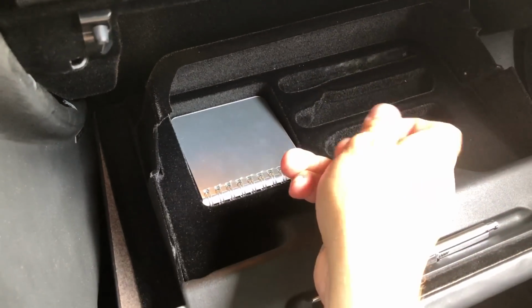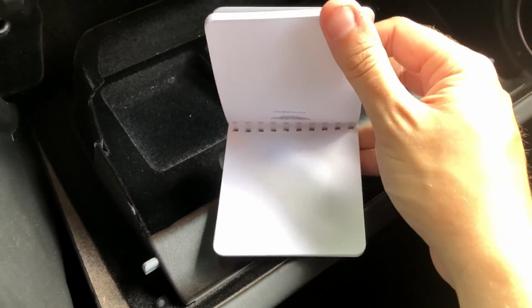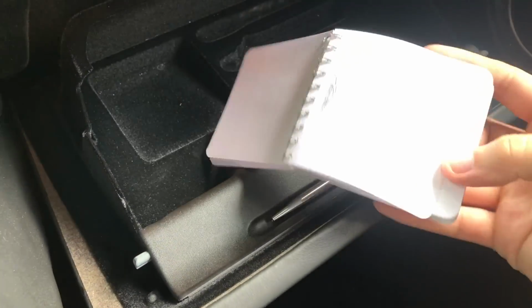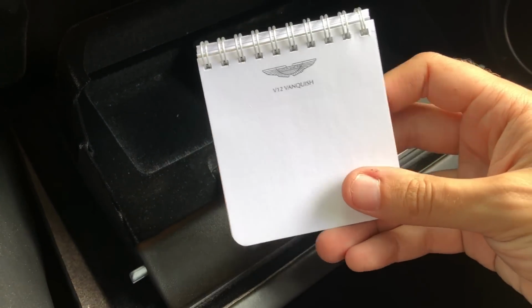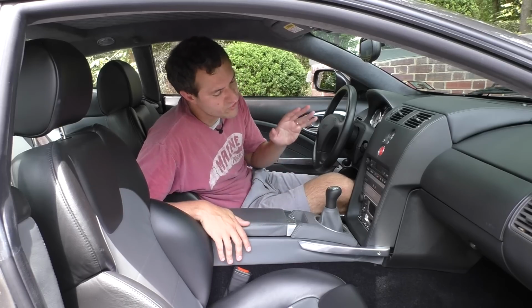The interesting thing about this particular notepad is it's tremendously small in order to fit into that spot. So the notes are like the size of Post-it notes, but nonetheless, it's better than not having any notes at all. And you can use your pen to write in it. Now there's one other item to cover in the glove box, but first I want to show you the stereo.